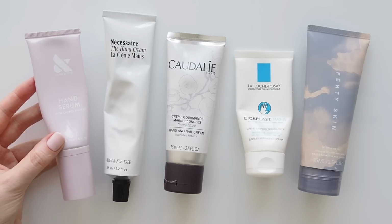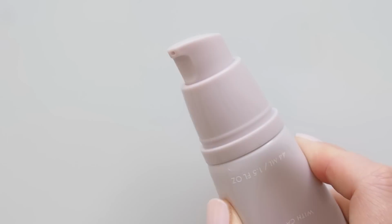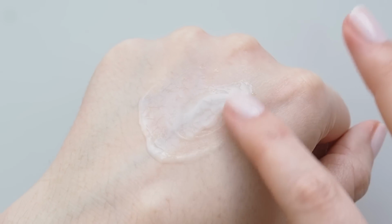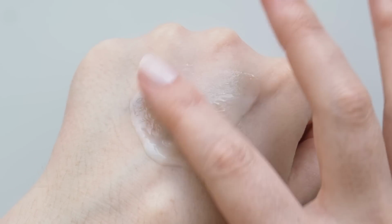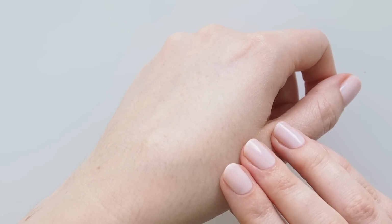Olive and June Hand Serum starts us off at the lightest end of the hand hydration world. If you're not a hand cream person, this might be the one for you because it's a thin, absorbent serum instead. The most lightweight product I've come across and my only desk hand cream. It sinks in so quickly. Key ingredients: hyaluronic acid, cactus flower, and fruit extracts with AHAs to gently exfoliate your skin.